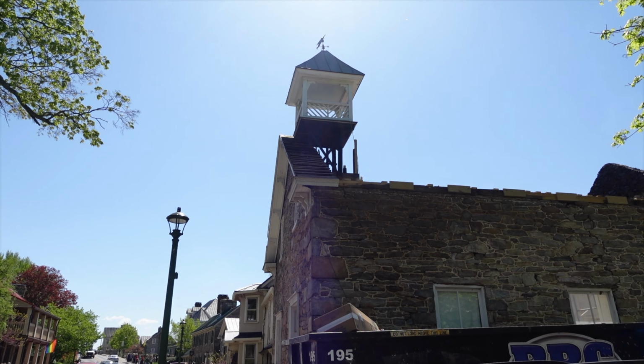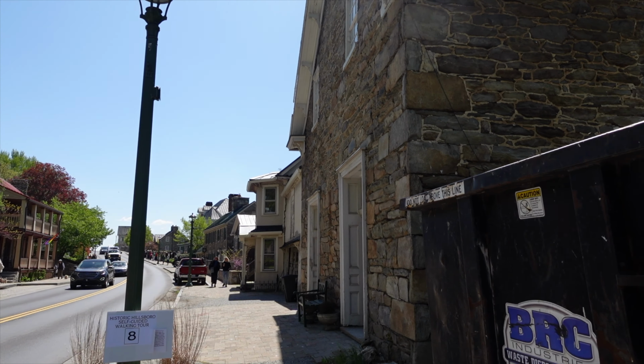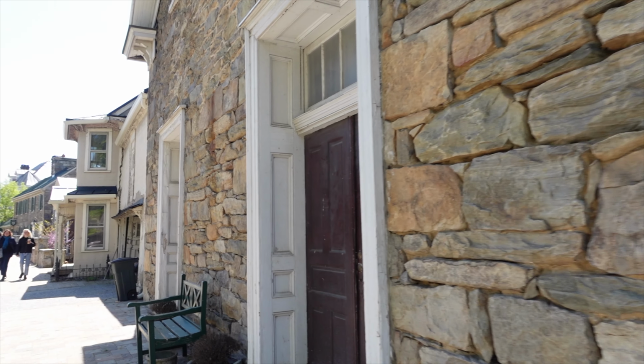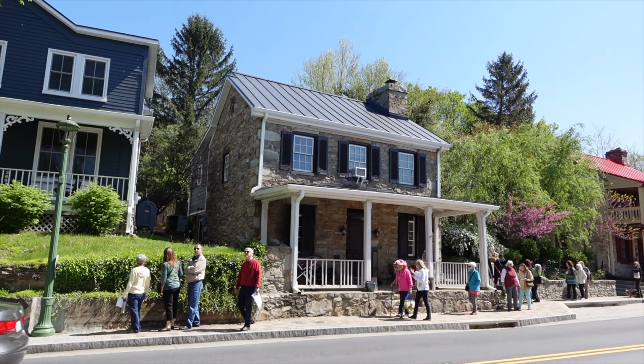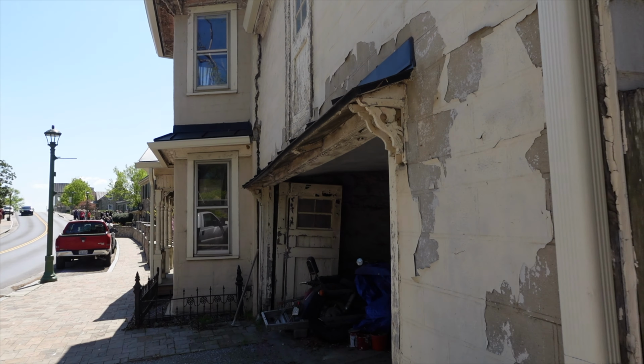Okay, all right, looks like that thing's holding on by a thread up there. The little cupola up there. So yeah, a lot of stone buildings over here. I guess there's a lot of stone on the short hill behind these properties. So here we go, another. All right.